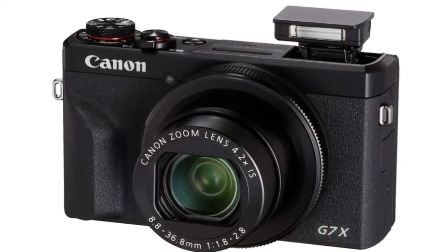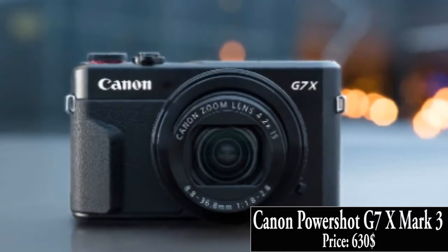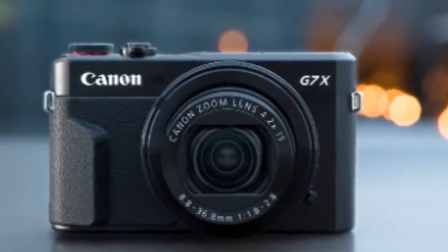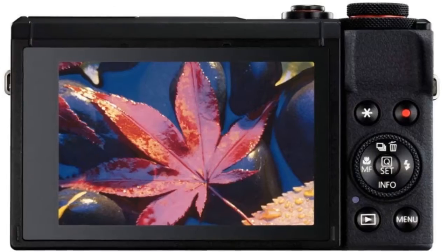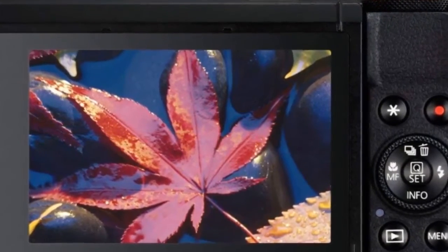Number 3 on the list is the Canon PowerShot G7X Mark III. It has a price of $630. This pocket rocket is the best all-round vlogging camera, long popular with vloggers. Canon's G7X range has kicked it up a notch with its latest implementation.